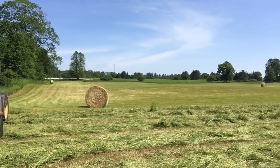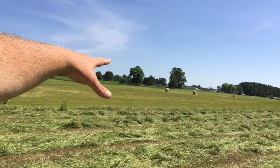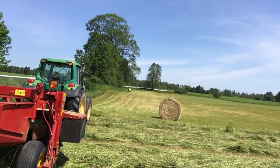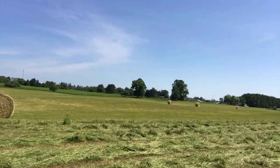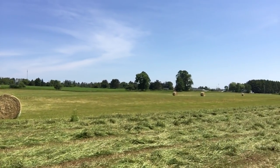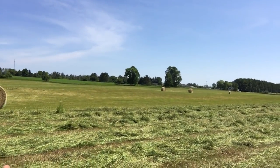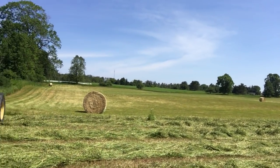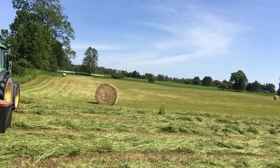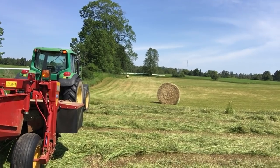Long story short, that was the grassy alfalfa field. We ended up taking 1,248 small squares off of there. The round bales that you've seen is what of course was left over after all wagons filled up and everything else. I have raked and baled 3 or 4 other properties other than this as well, and everything's going pretty good.